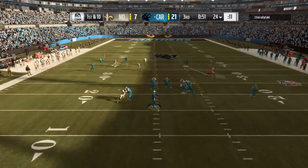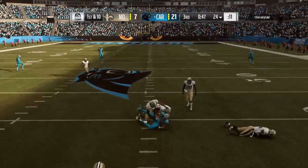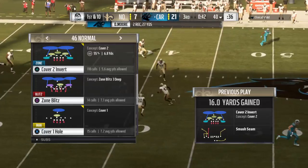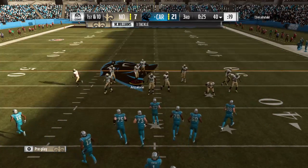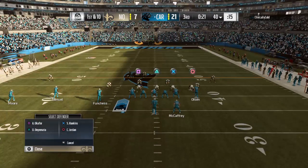On 1st and 10, Newton. Over the middle and into the hands of his receiver, Moore. And he takes us up to the 40-yard line before being corralled. That one good for 16, and the drive will continue. I think it all came together there. In-breaking route, drove it with excellent pace. Money throw right there to move the sticks.